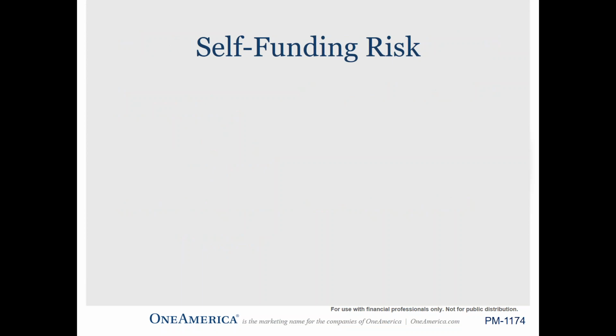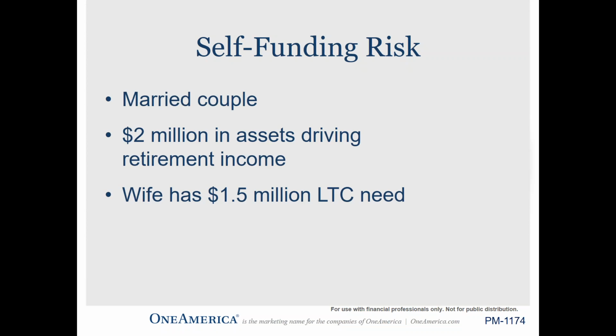Now, while we compete against the misconception of solving for the average for long-term care protection, that's actually not our biggest competitor here at OneAmerica. The biggest competitor we have is affluent clients thinking they have enough funds to self-insure or self-fund that risk. So to help paint that picture, imagine a married couple with $2 million in assets that's driving their retirement income. Now imagine them having to spend $1.5 million for Alzheimer's care on one of them.